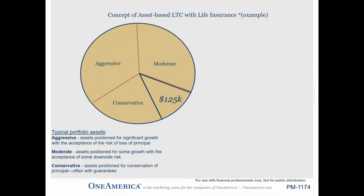So with these clients, we're going to simply reallocate their $125,000 CD into our whole life policy called Asset Care. So basically move it from their left pocket to their right pocket, but still keep it as an asset in their portfolio and on their balance sheet.